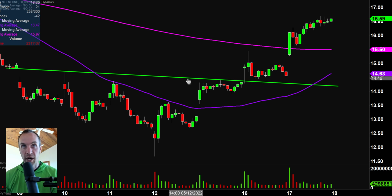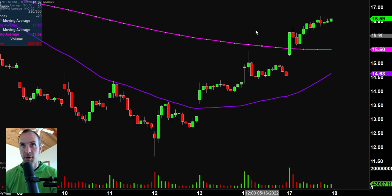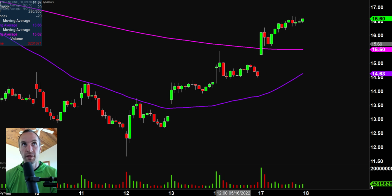So NIO looking good. I'm going to go ahead and just get rid of that line as it served its purpose for now, because the newest area of support in the near term is going to be that pink line, which you now know is the 200-period moving average, valued right there at $15.50. I'm not saying that's going to come into play, but if there are any sort of pullbacks, $15.50 will be that initial area of support to keep an eye on.